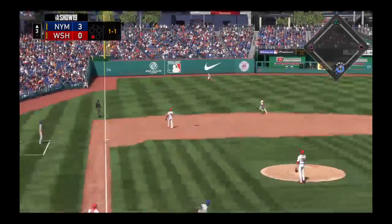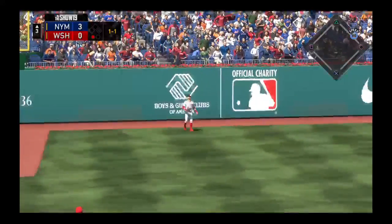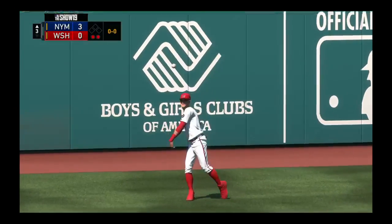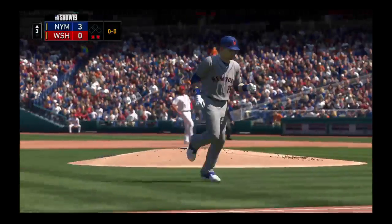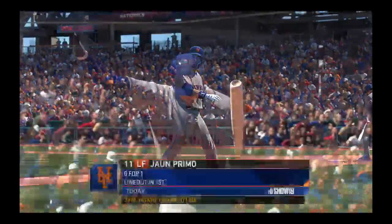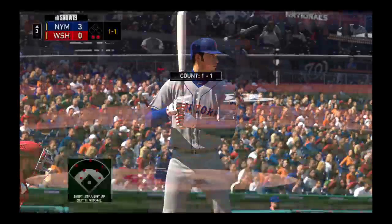Pulled high in the air out to left field. Piscucci has a read on it. And he brings it in for the second out of the inning. Up for the bat, the left fielder, Juan Prieto. Digging in, Juan Prieto. 0 for 1 for him here in this one.